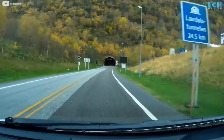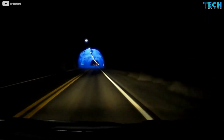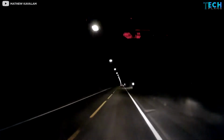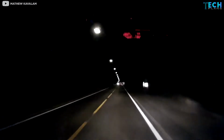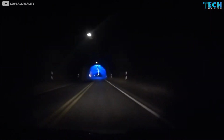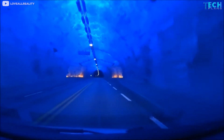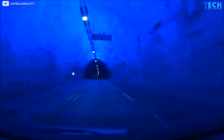The tunnel is about 24.5 kilometers or a little over 15 miles. This makes it the longest tunnel in the world. When it is traffic-free, it takes about 18 minutes to drive through it at an average speed of 80 kilometers per hour. However, from time to time, traffic tends to build up when there are thousands of vehicles in the route. But during the off-season, when there are fewer cars, it is normal to find drivers running above the 80 kilometers speed limit despite the speed cameras that are active in the tunnel.